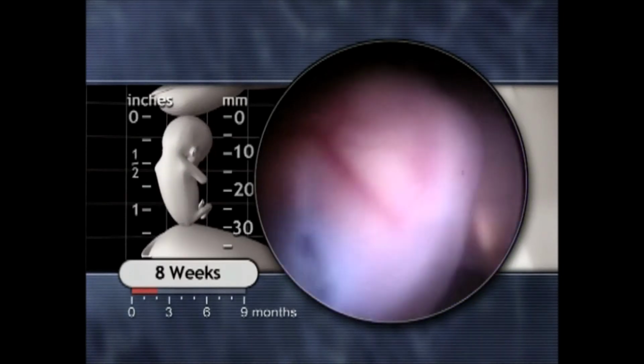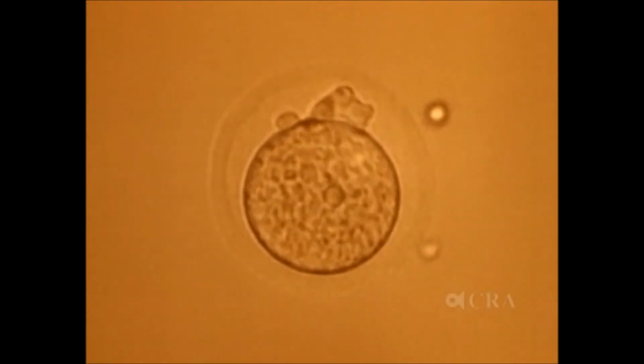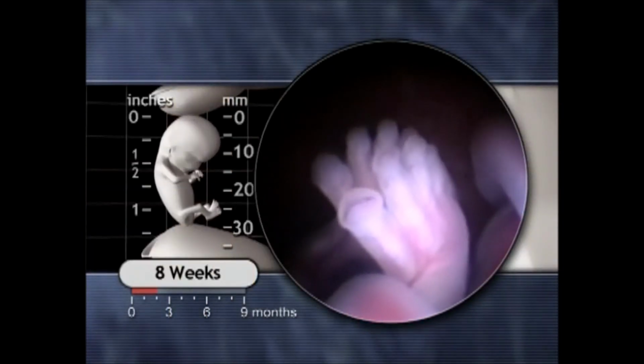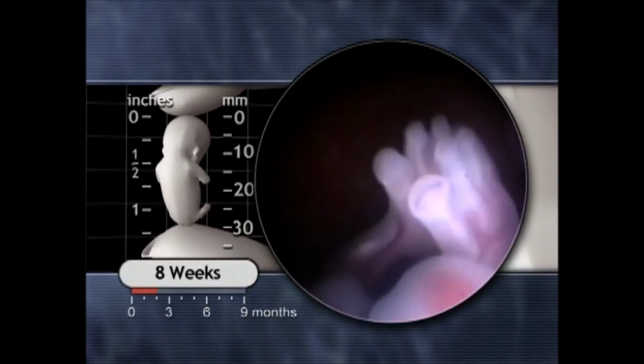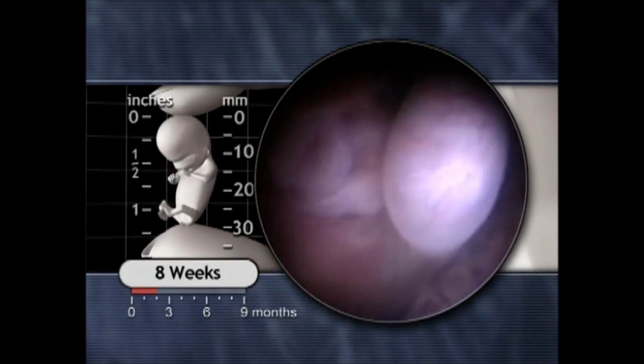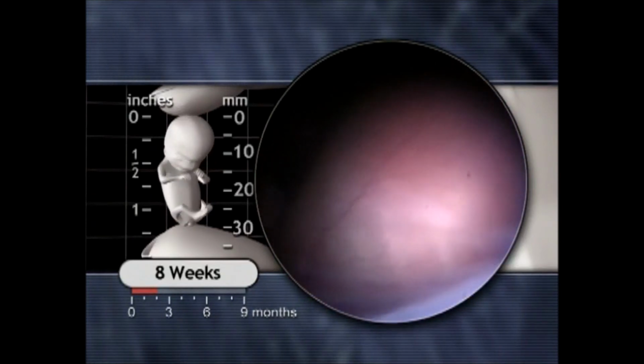During this time, the human embryo has grown from a single cell into nearly 1 billion cells, which form over 4,000 distinct anatomic structures. The embryo now possesses more than 90% of the structures found in adults.